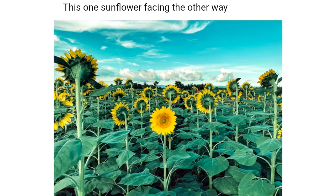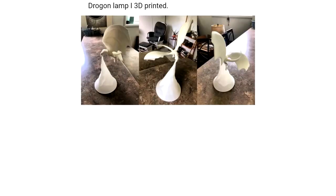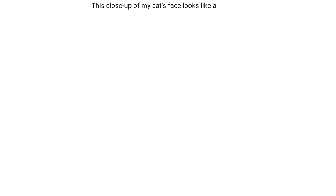My airplane snack looks like an evil Stewie alien mix. This one sunflower facing the other way. Some body paint. This rock is a T-Rex skull. Drogon lamp I 3D printed. This close up of my cat's face looks like a Van Gogh.